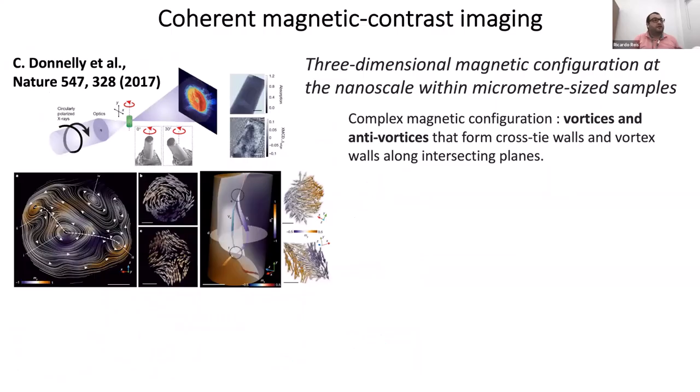And just the last thing, I promise: as we have this coherence, we can also go further and try to probe the bulk of these materials, not only in one dimension, but try to see the configuration. So here is a quite nice example where we use circularly polarized X-rays to probe the structure of vortices in some materials.